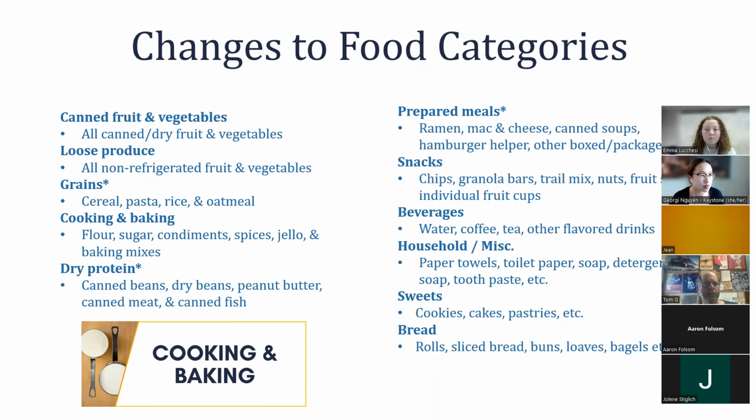We'll have grains that will include cereal, pasta, rice, and oatmeal. Cooking and baking, again, any item that's used for cooking and baking, condiments, spices, jello, baking mixes, that will all go in cooking and baking. Dry protein, that's all of your canned beans, dry beans, peanut butter, canned fish and meat. Prepared meals, that includes any ramen, kind of easy to cook meals. Microwavable soups, hamburger helper style stuff, other boxed and packaged meals will go in that section. And then snacks and beverages will remain the same.